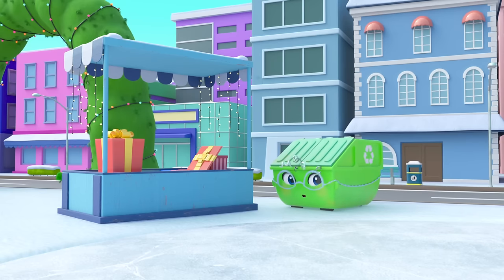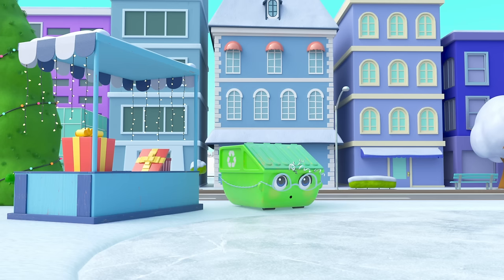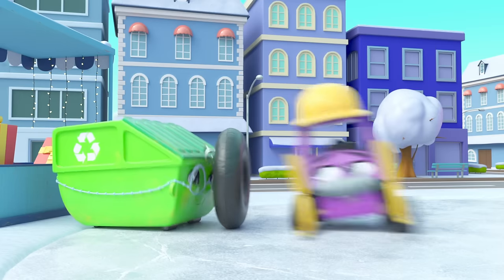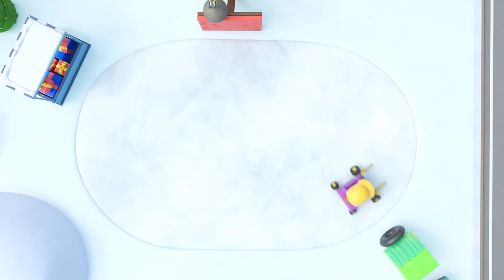But now Mr. Rubble is sliding towards the market stall. Mrs. Skip has to bounce him back. Good job, Mrs. Skip. Bounce, bounce. Mr. Rubble's going back and forth like a ping pong ball.